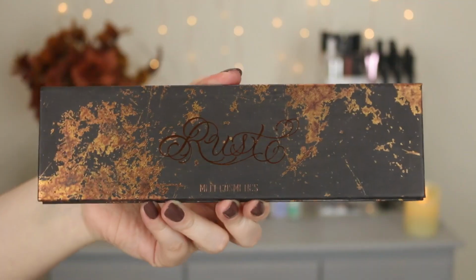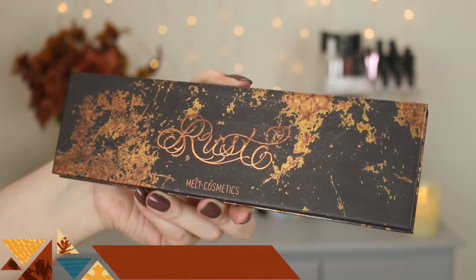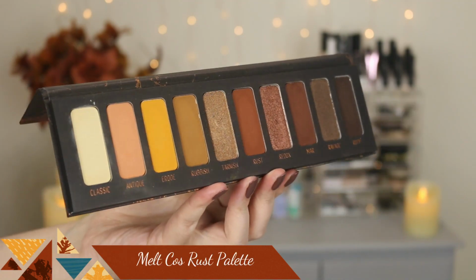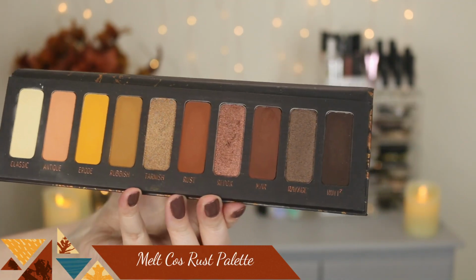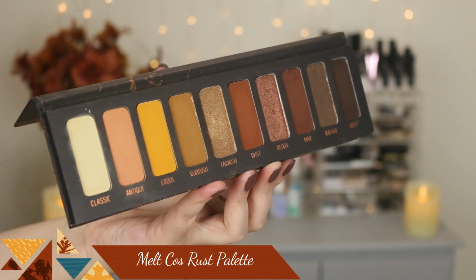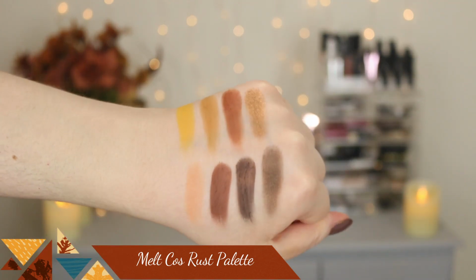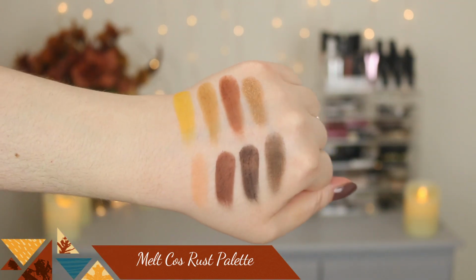So my number one eyeshadow palette for fall has to go to the Melt Cosmetics Rust palette. She is a stunner. She is beautiful. I love everything from the beautiful packaging to the color theory in here, the color story. I don't even know what I'm saying. I get so excited when I get this palette out. This is a fall lover's dream if you love fall eyeshadow palettes.